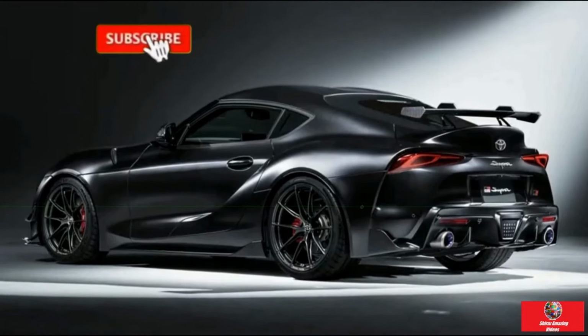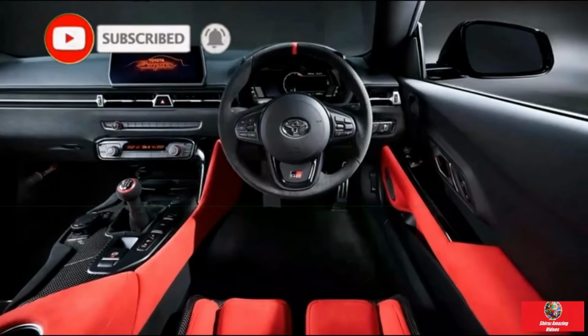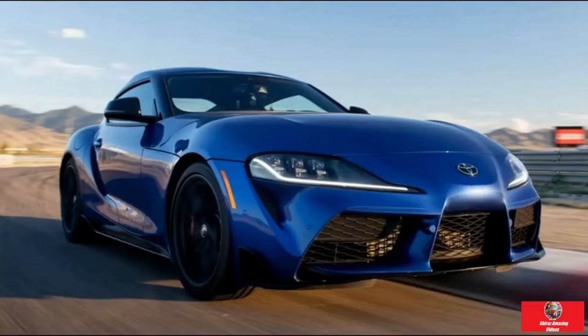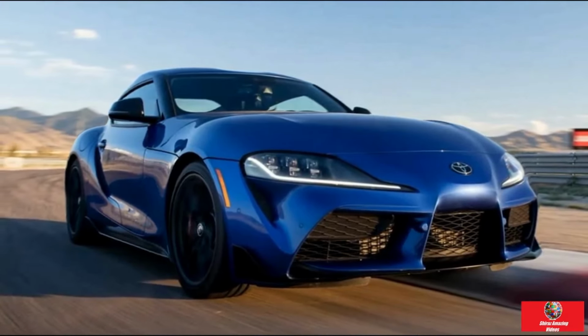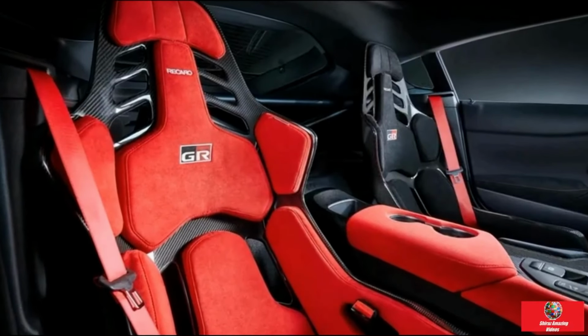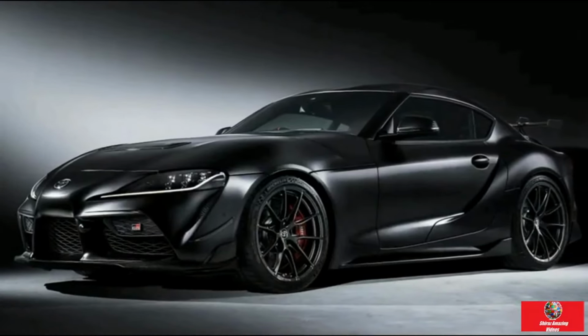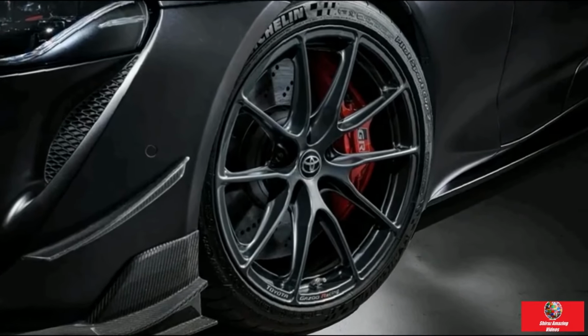A90 Toyota Supra Final Edition. Power, precision, legacy end in ultimate farewell, the final chapter for the A90 Supra. The A90 Toyota Supra is going to take its last bow after just 5 years on sale. The very special edition called the Final Edition is much more than just another model in the Supra range. It is a track-ready, high-performance edition that sends the A90 off not with a whimper but with a bang.